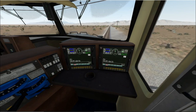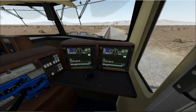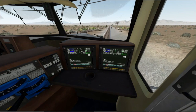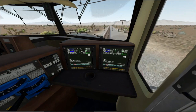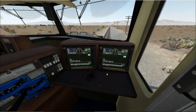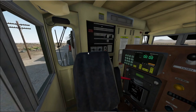Thing would be a nightmare to run over the Cajon Pass and just on one of these western routes in general. Just don't even want to deal with it. My radio probably wouldn't even be able to be heard from the rear end of this train. It'd be so monstrous.